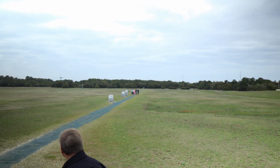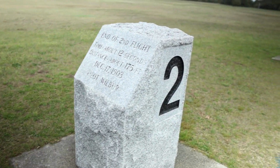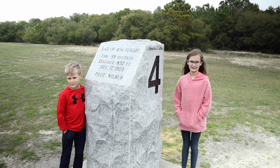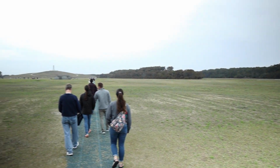The progression, and how they went a little bit further each time. And they flipped a coin. It was kind of interesting. They flipped a coin to see who got to go first. Yep. So one went 120 feet, one went like 150-some feet, and then it got progressively longer, and then the last one went 852 feet. Yeah, so it was really neat.